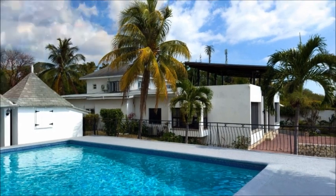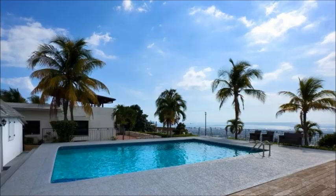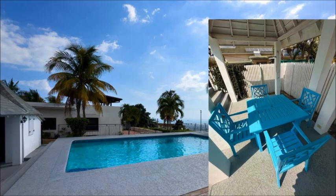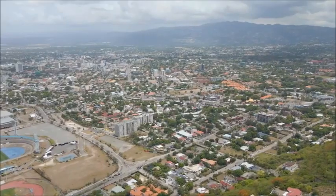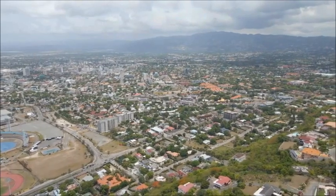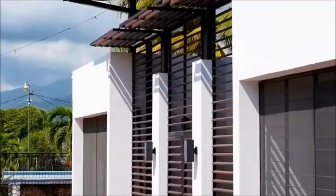The pool house has a cute bar and a chic water closet and offers plenty of space to sunbathe and relax under its shade. Being close to top-rated schools, trendy shops, and gourmet restaurants, this residence is more than a house, it's a home. Call today and make arrangements to view this beauty.